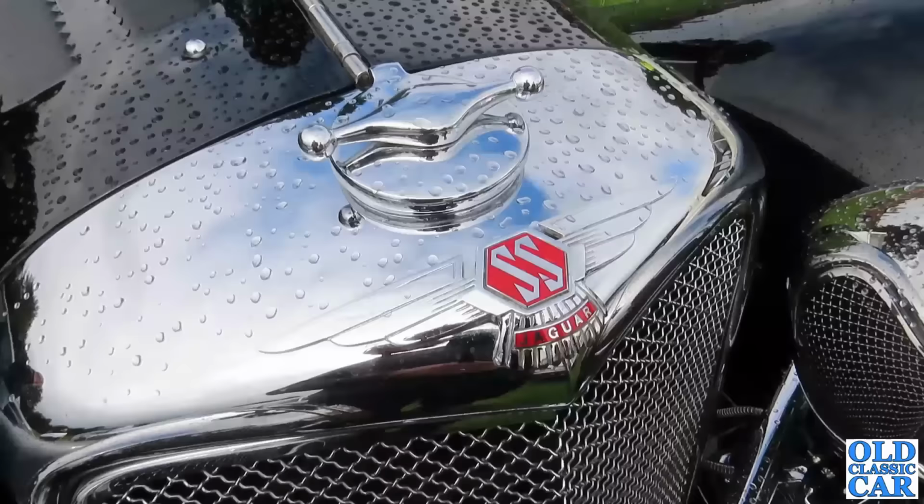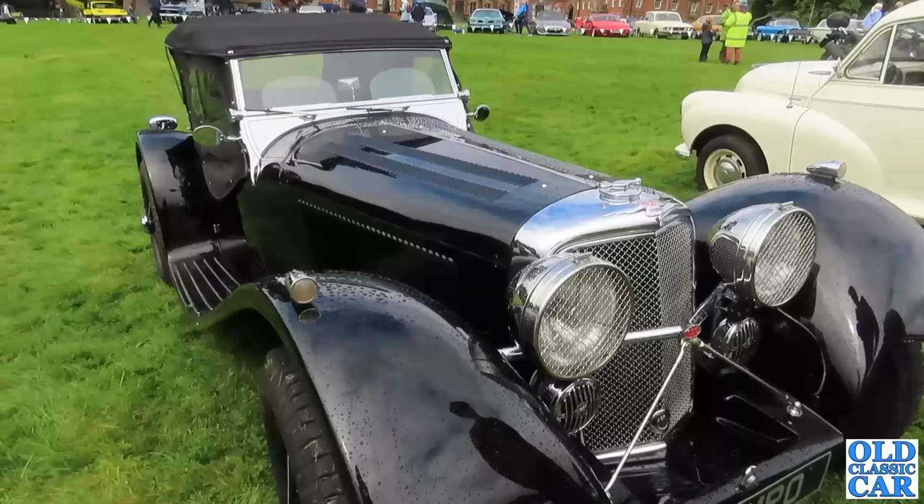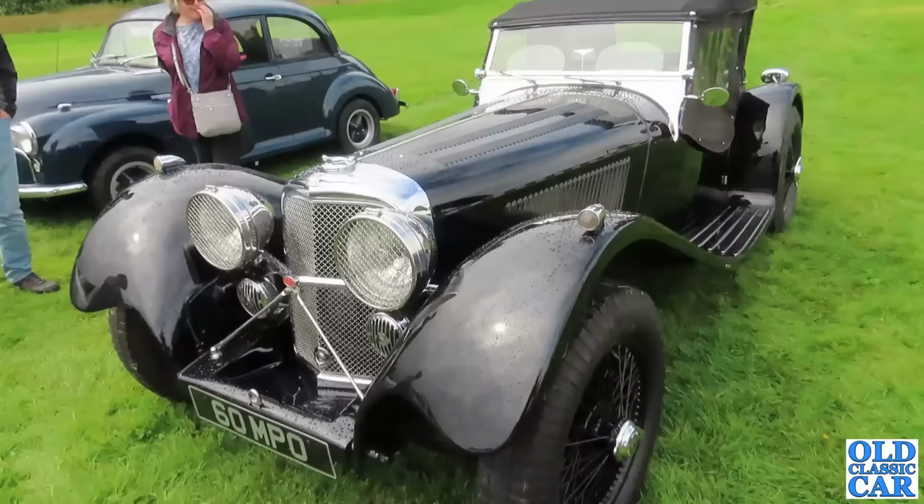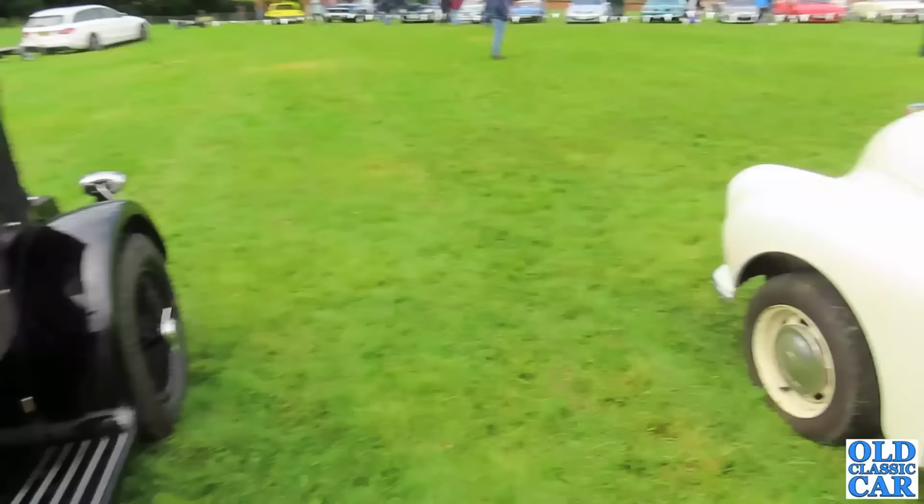Handsome thing, yeah. There are some recreations of these around. We get louvers on the standard. That'd look good. Sometimes when people are building recreations of these, as a basis, they use the chassis of the AC 2 litre, the post-war AC 2 litre. The chassis rails are very similar to those on the SS 100. Still an expensive car, though.